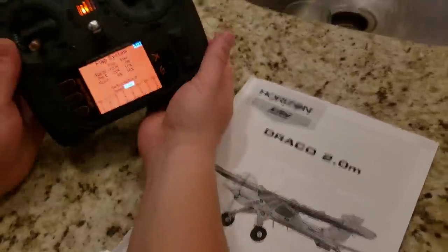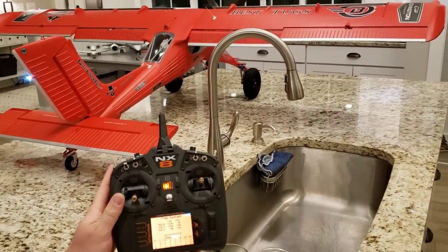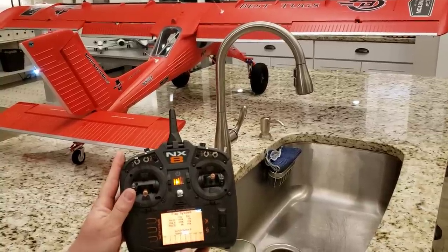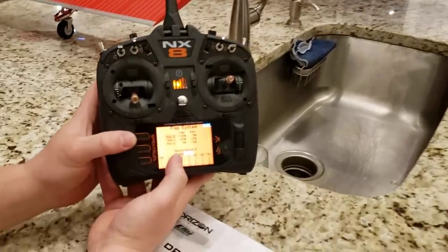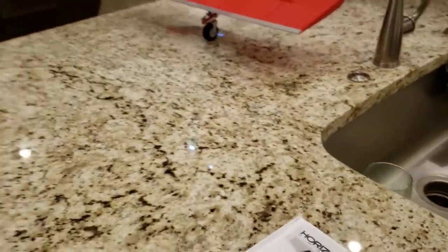Now look at the control surfaces. Takeoff flaps, landing flaps, neutral. Okay? Takeoff flaps, landing flaps. See? It's working perfectly. But you have to set that for all three positions of switch B. Be aware of that. Pun intended.